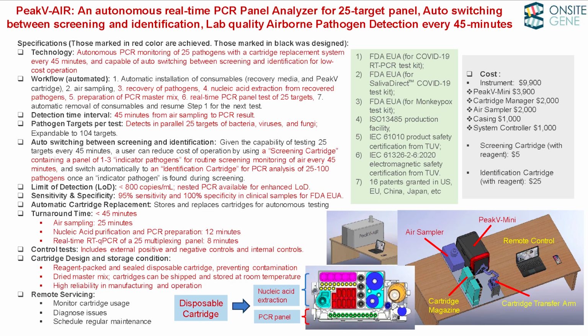To reduce operation cost, we propose using two types of cartridges, screening and identification. The identification cartridge is used only when an indicator pathogen is detected. For high volume testing, this can lower cost to about $2 per screening cartridge and $7 per identification cartridge.